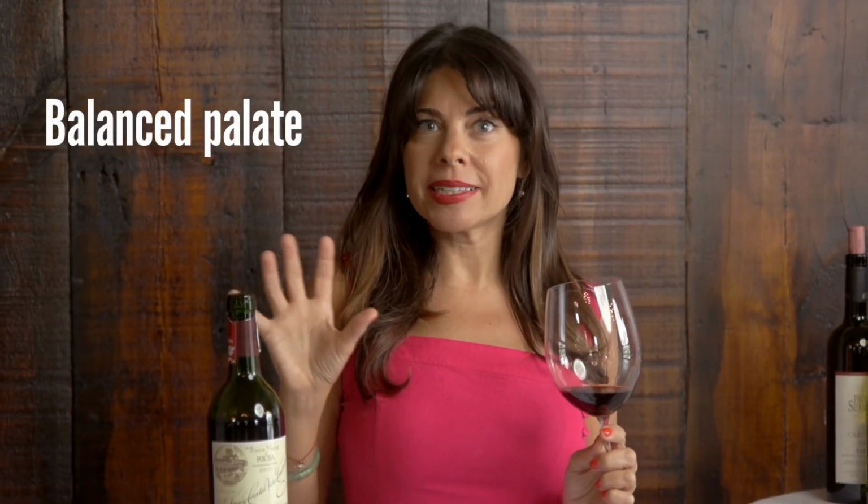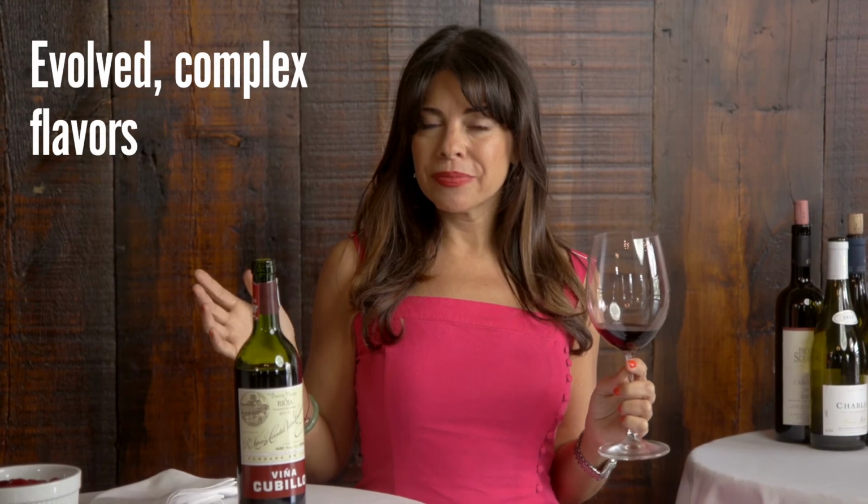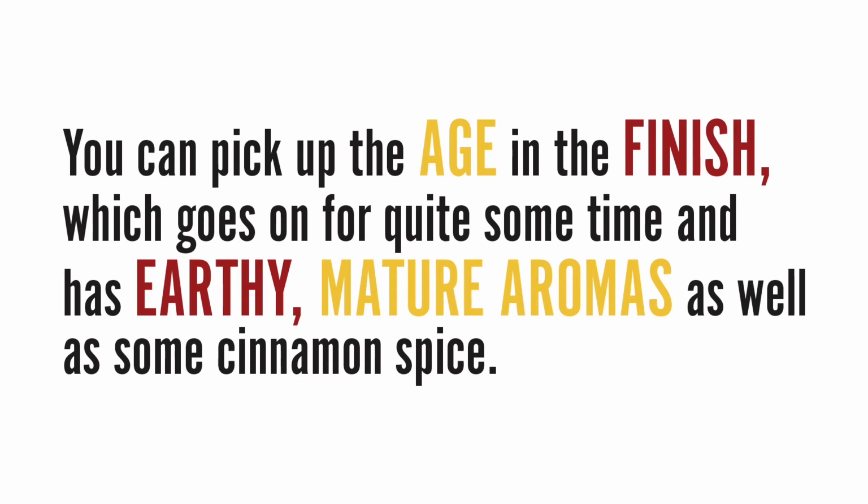This Crianza has a nice balance of crispness and spiciness on the palate, a medium to long finish, and a lot of evolved, complex flavors. Even though it's 9 years old, those high-altitude vineyards with those crisp, tight grapes have helped keep this wine fresh and balanced almost a decade later. You can really pick up on the age and the finish, which goes on for quite some time and has those earthy, mature aromas as well as some cinnamon spice.